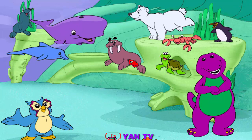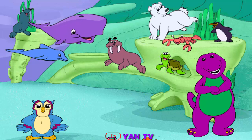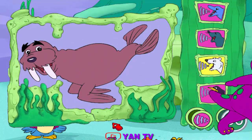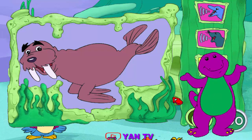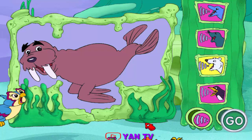Put your arrow on the animal that makes this sound and then click. The new game. Let's make funny animals! That sounds like fun! Click on any part of the big animal and see what happens! Click on the Go button to make your animal move! Click on the Sound buttons to choose a different sound for your animal!